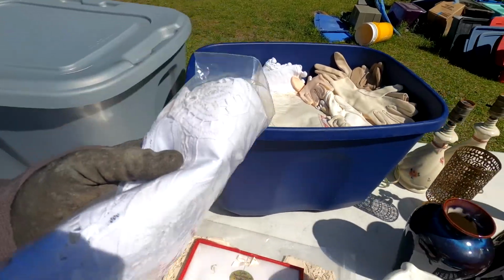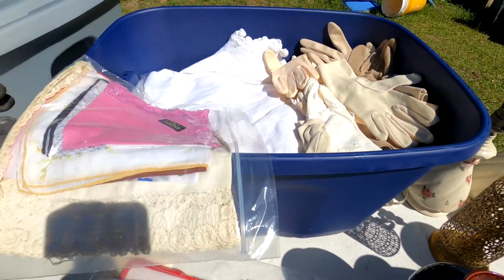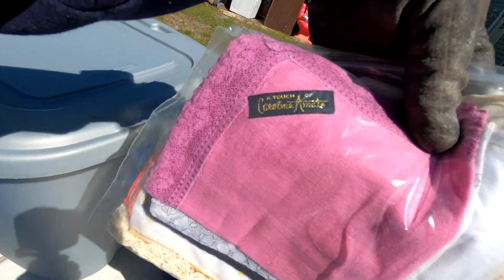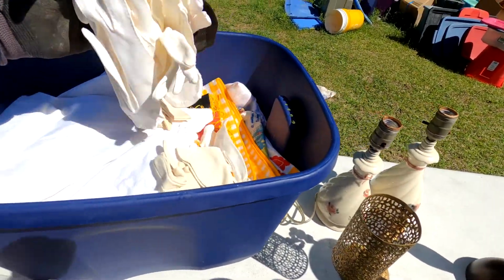All right, here's some more of those. These ones are in white. So I got white and off-white now. And I got some handkerchiefs from whatever that is. Looks like we got some gloves.